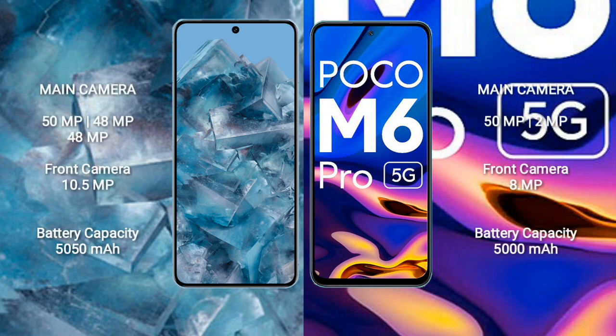Google Pixel 8 Pro comes with a triple camera setup, 50MP plus 48MP plus 48MP, and a front camera of 10.5MP. Xiaomi Poco M6 Pro has a dual camera setup, 50MP plus 2MP, and a front camera of 8MP. Google Pixel 8 Pro has a 5050mAh battery, 30W fast charging support. Xiaomi Poco M6 Pro has a 5000mAh battery, 80W fast charging support.